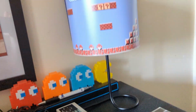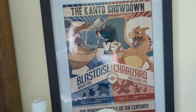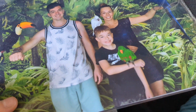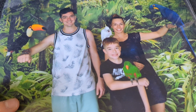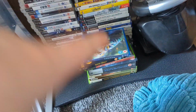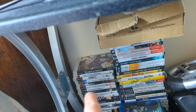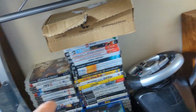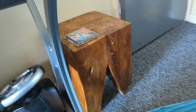Some lights. This is a cool little picture. Pokemon. I bought that from Playing Manchester, I think, the first one I went to, and we spoke about those, didn't we? And that's me, my wife, and Oscar, who was on holiday last year. Underneath there's some future pickups, some PlayStation games and other games which I need to sieve through, and then a little unit, and then we're done.